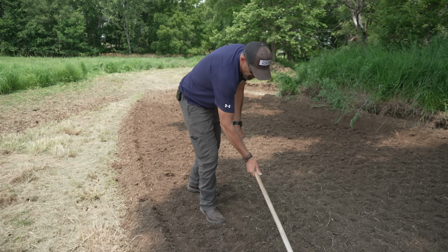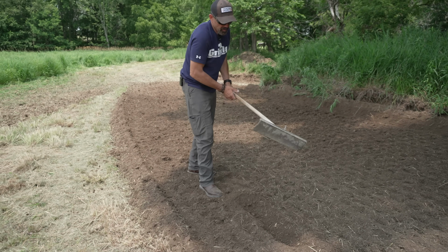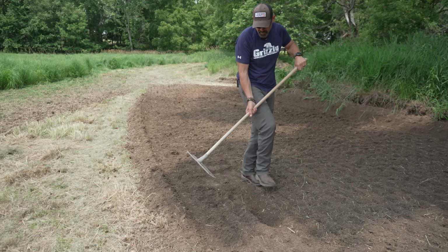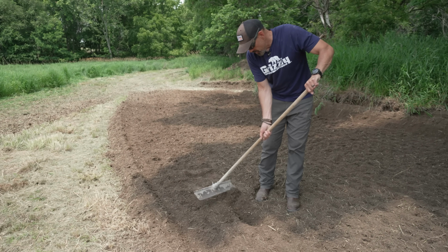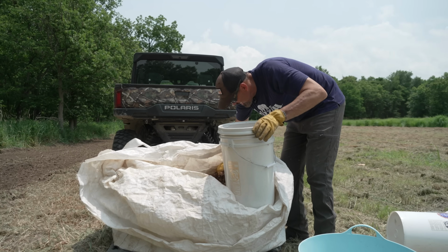So when that thing goes through, it'll dig a nice trough in there like that. And so when you just throw them in, we can just stomp on them with your feet, and then somebody maybe come behind with one of these rakes and just make sure you've got dirt over the top of them.